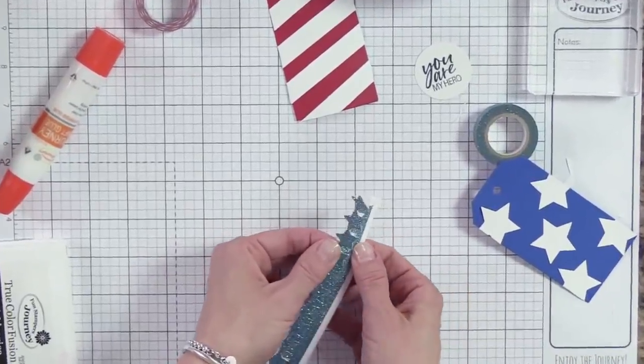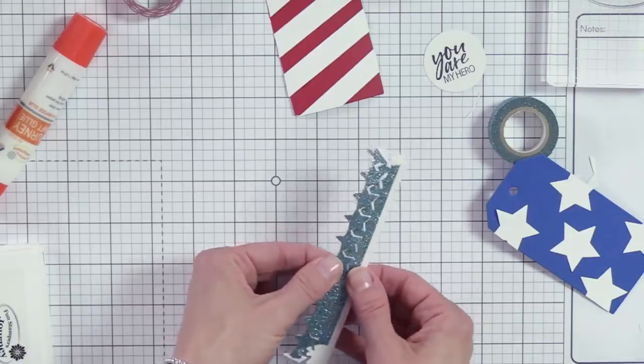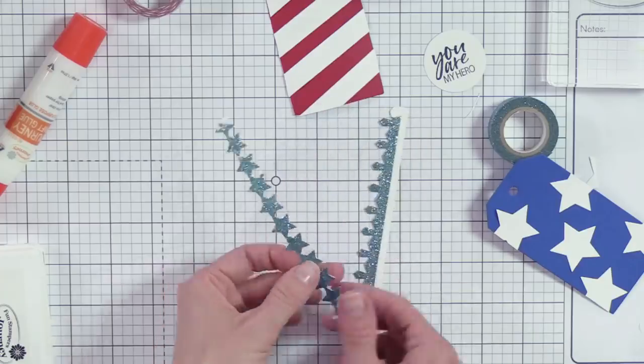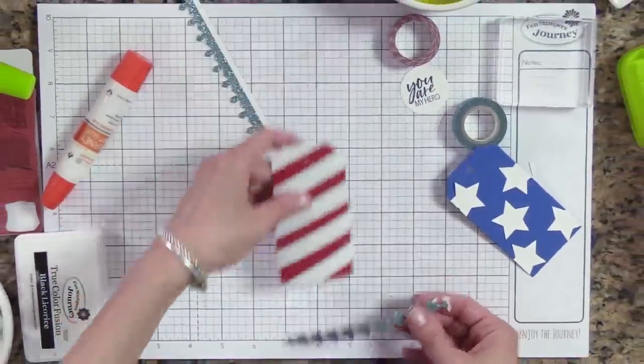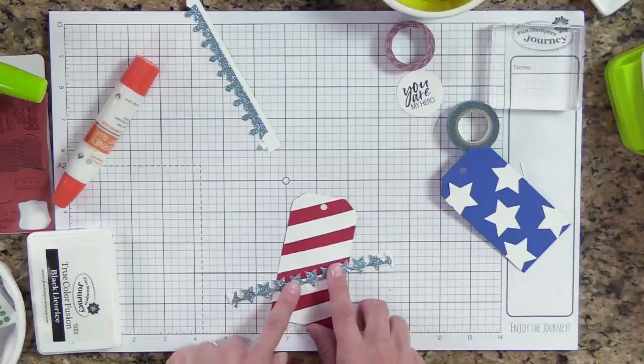Look at that. It's our own little star-struck strip, but in blue. We could do it in red, we could do it in black. You might even be able to do it in a pattern. Yeah, I think you probably could. Look at how fun. So now we have this cute strip that we're gonna add over here. It's okay, and we'll trim it off. Put it kind of right here.